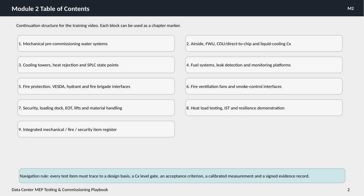Then we move on to airside systems, including fresh water units, CDU and direct-to-chip cooling, as well as liquid cooling commissioning, all critical for effective thermal management. Next, we cover cooling towers, heat rejection, and SPLC state points. These elements are vital for maintaining optimal temperatures and system stability. We then focus on fuel systems, leak detection strategies, and monitoring platforms to ensure safety and operational integrity.